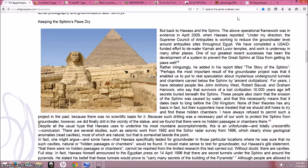I have always refused to permit such projects in the past because there is no scientific basis for it. Because such drilling was a necessary part of our work to protect the Sphinx from groundwater, however, we did finally drill in the vicinity of the statue, and we found that there were no hidden passages or chambers in there.